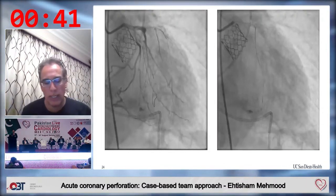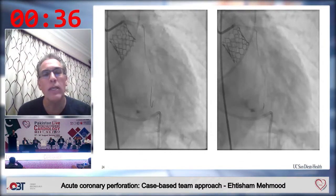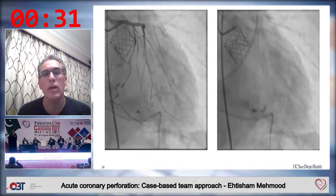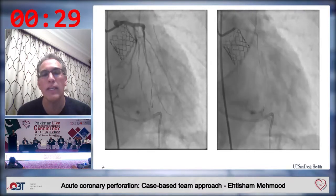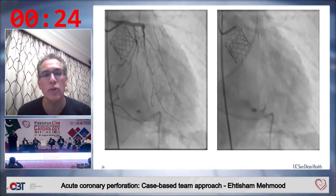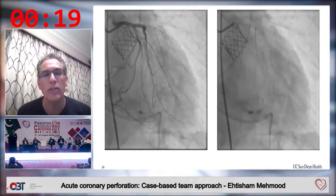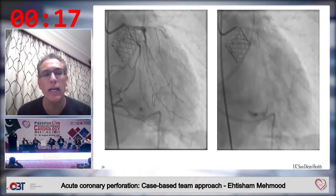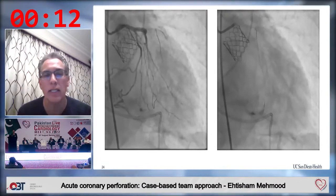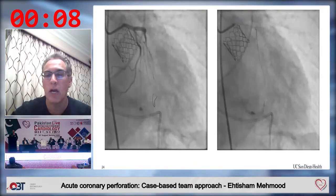So then we went ahead and put in a microcatheter, and we wanted to ensure that we attempted occlusion of the second perforation beyond the collaterals that were feeding the LAD. And hopefully you can see two sets of collaterals. One right where the microcatheter is, going to the proximal LAD, and one at around the mid segment where the radio-opaque wire is, going into the distal LAD. So we initially attempted fat embolization. That did not work.